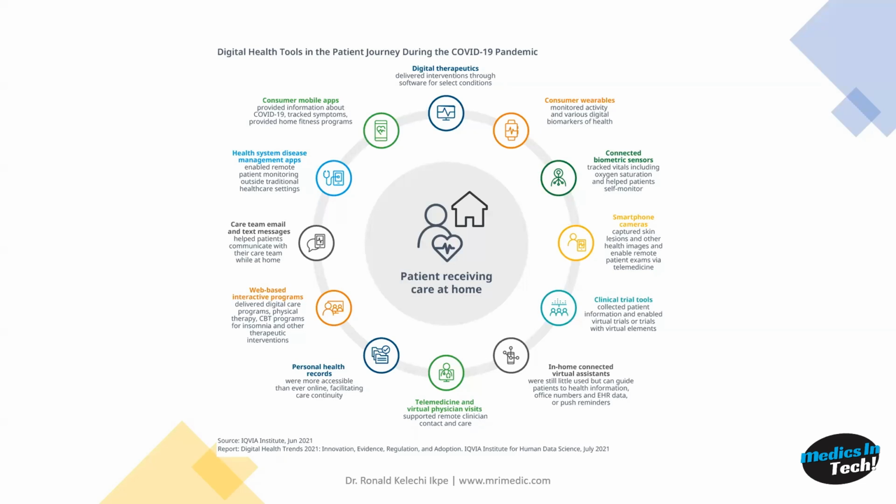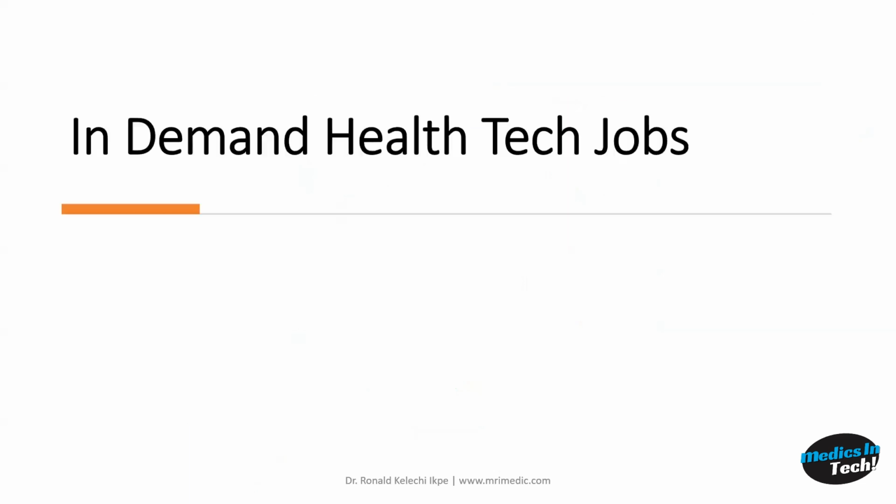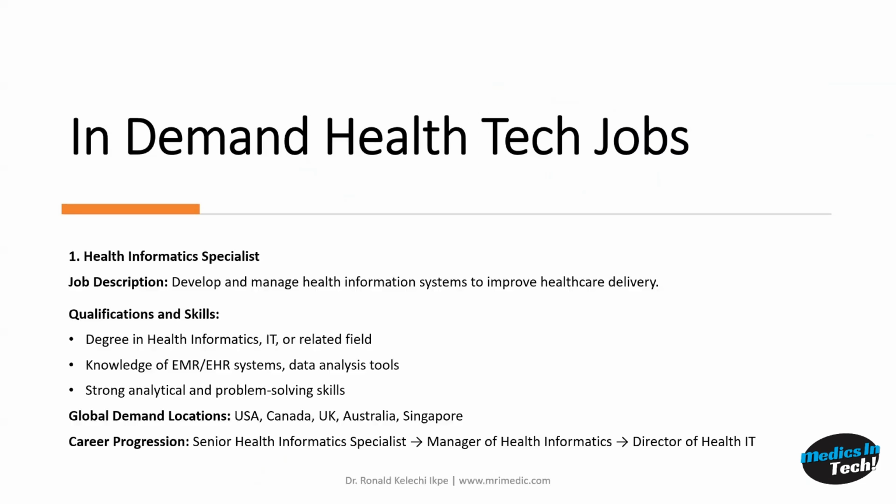And again, this does not cover every single thing that is happening in that space, just to give you an idea of what's happening. This list is not exhaustive, but it's just to give you a sense of the different roles and opportunities that exist for people who are looking for alternative careers in the health tech space. So the first one is a health informatics specialist.